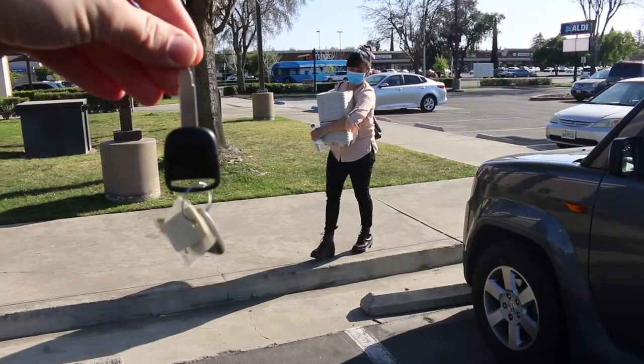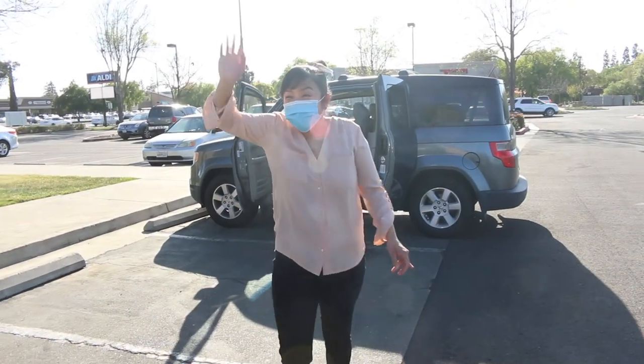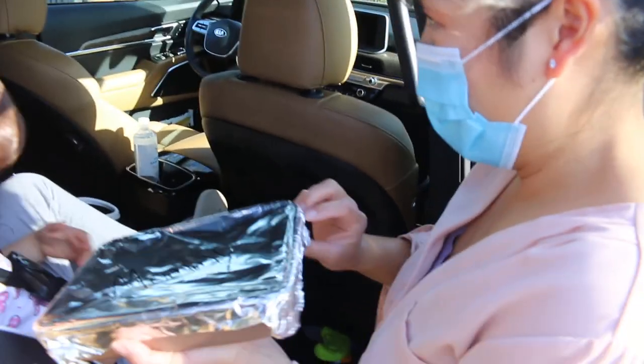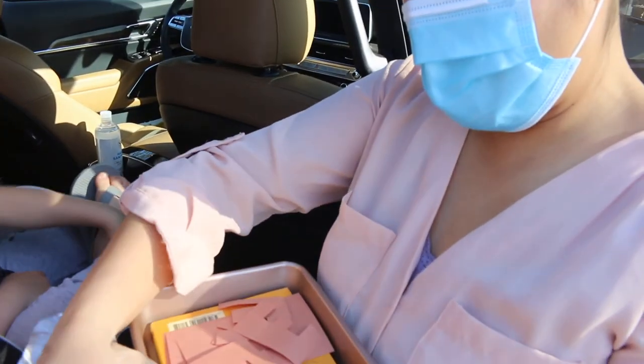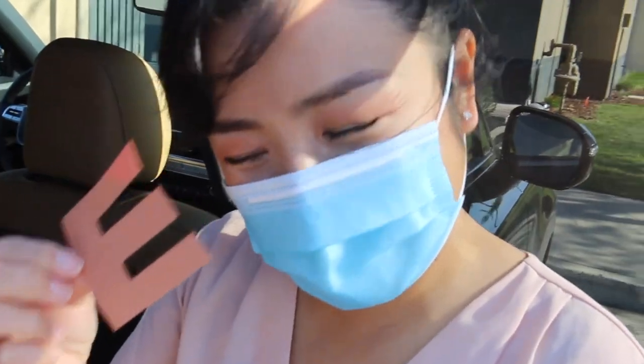Shua locked her keys in her car, so we're gonna go help her out, but we're gonna get her with an April Fool's prank while we do it. Looking for these. There's the keys. We have a surprise for you. What is that? We made you brownies. You made me brownies? Yeah. Do you like your brownies? My brownies. April Fools.